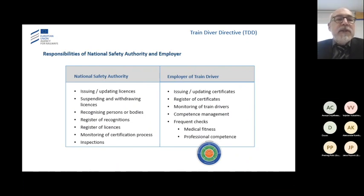The directive foresees also a number of responsibilities and tasks, mainly for the National Safety Authority and for the employer for whom the train driver is working. So the National Safety Authority is issuing the license. So the authority is responsible for setting up a procedure for how the license can be applied for, and what the technical steps are. Nowadays, a lot of NSAs have internet-based application procedures. So the applicant train driver can submit the application via the internet. Alternatively, they also offer the possibility to submit papers in a classical way.